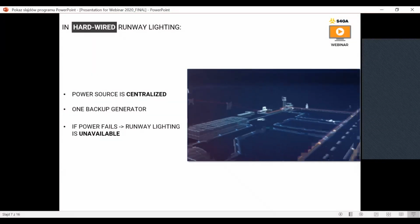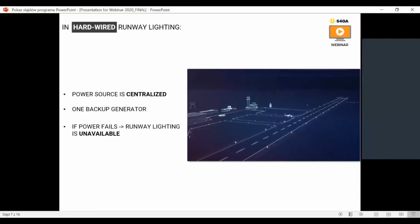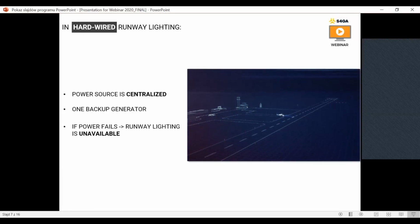In case of a utility break, you can say that the light will be switched to the generator, but it's not always the case, because in those countries where we supply our airfield lighting, so Asia, Latin America, or Africa, generators are not always ready and not always well maintained. So they might fail you as well.